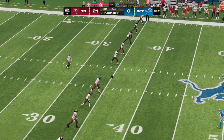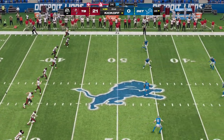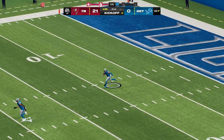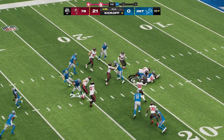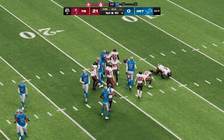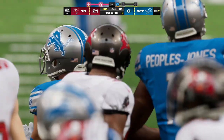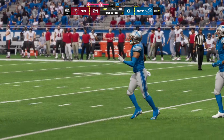So here's the kickoff now as they'll get it again following that fumble return for a score. Here's Raymond bringing it out. And the decision to come out of the end zone is going to cost him 5 yards as he's taken down right at the 20. And Detroit back in possession of the football.